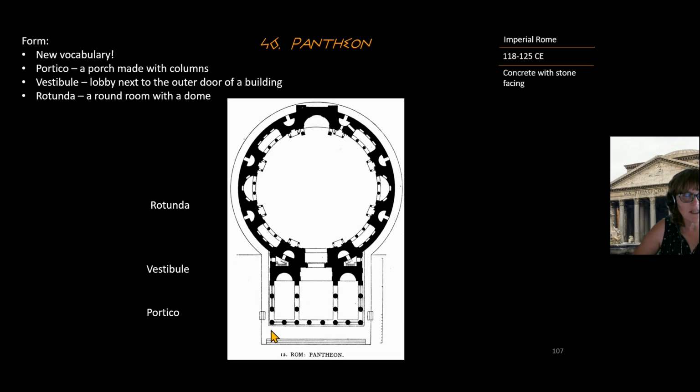So vocabulary here: portico. This area is like a porch, like a front porch. What makes this a portico is that the columns create the porch. So you imagine going into the front porch of a pretty big building, and then there's a vestibule area. Another new term. In the vestibule would be where you would take off your coat, and then you would enter a rotunda. Rotunda: a large, round room with a dome.